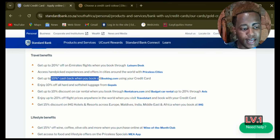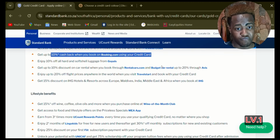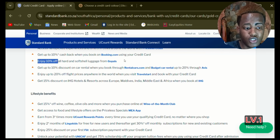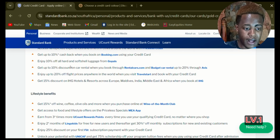You can get up to 10% cash back when you book on booking.com using a credit card. We've already seen that's the major selling point on this card. Is it going to be beneficial to you? I don't know. It's up to you. You also enjoy 10% off at all hard and soft shell luggage from GoPals. Again, another service that might be great if you know GoPals.